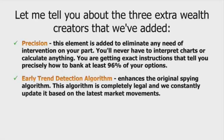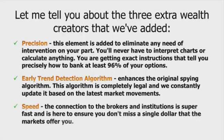This enhances the original spying algorithm. This algorithm is completely legal, and we constantly update it based on the latest market movements. And number 3 is speed. The connection to the brokers and institutions is super fast, and it's here to ensure you don't miss a single dollar that the markets offer you.